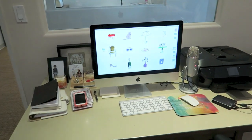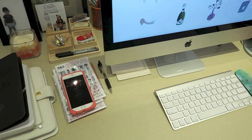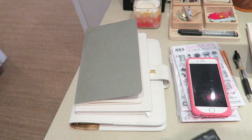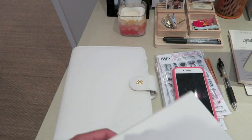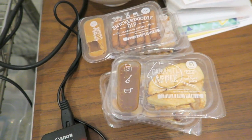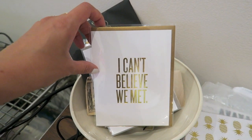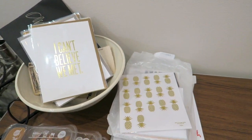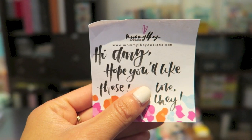So this is where I work most of the time, at this desk. Various notebooks, to-do lists, another notebook, Day Designer. Snacks, anyone? Cute cards, cute stickers, camera charger, cute notes.